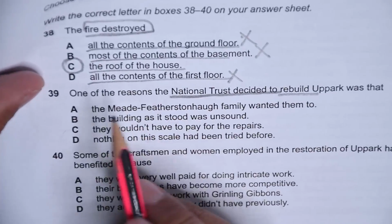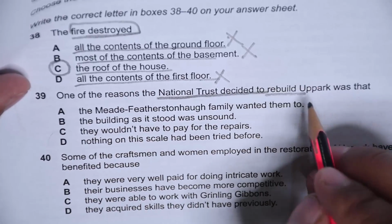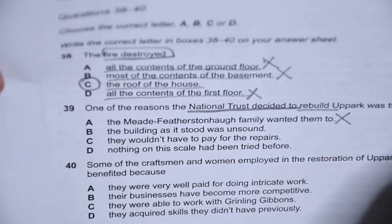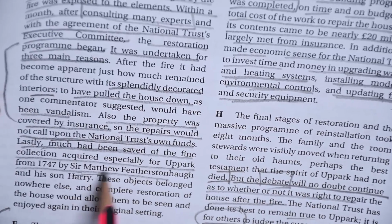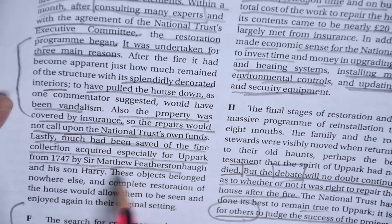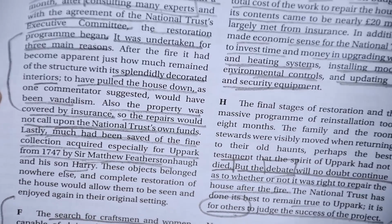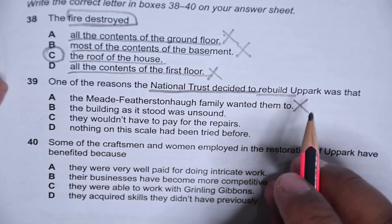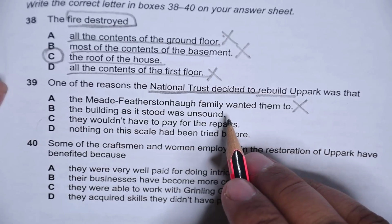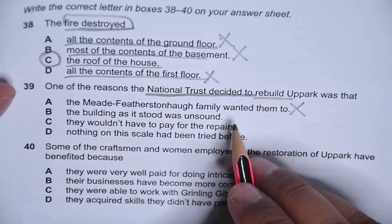39. The Meads family wanted them to. No. They talk about Mead, but actually they do not say that this family wanted them to do it. Yeah, it's here. Matthew Featherstonehaugh and his son Harry, but they don't say anything that they wanted them to do so. So it's not this. The building as it stood was unsound. No, it's actually not.